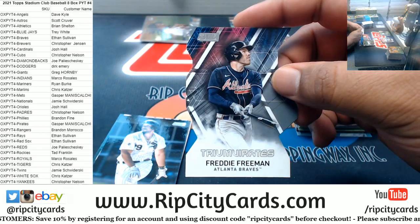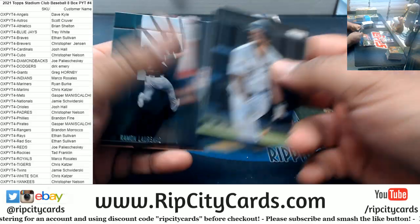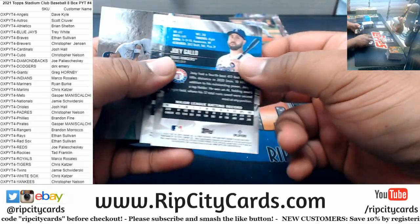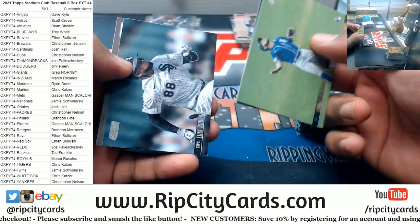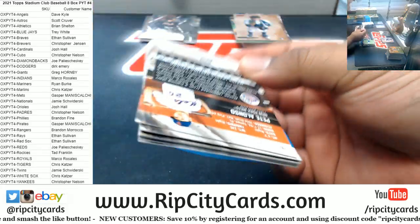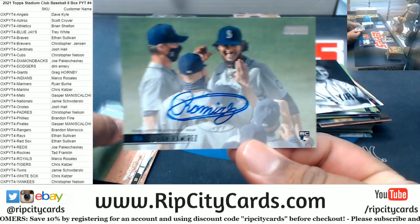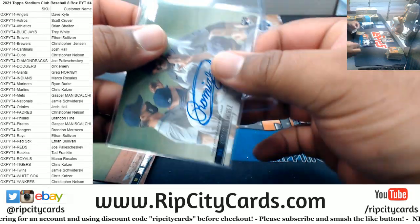Die cut, Freddie Freeman, Braves. Let's fill that Select Baseball while I'm working on this. A Deivi Garcia red for the Yankees. Johan Ramirez, rookie auto for the Mariners. Nice autograph.